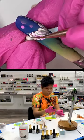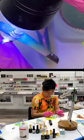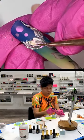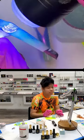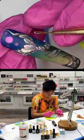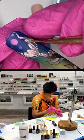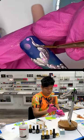If you don't have white textures, can you mix white gel paint with clear textures? Oh, you can. Honey, you can. But don't mix too much gel, because clear texture gel is non-self-leveling. But remember, the gel paint is going to be in it, so it's going to be self-leveling, so make sure you use less to keep it non-self-leveling.